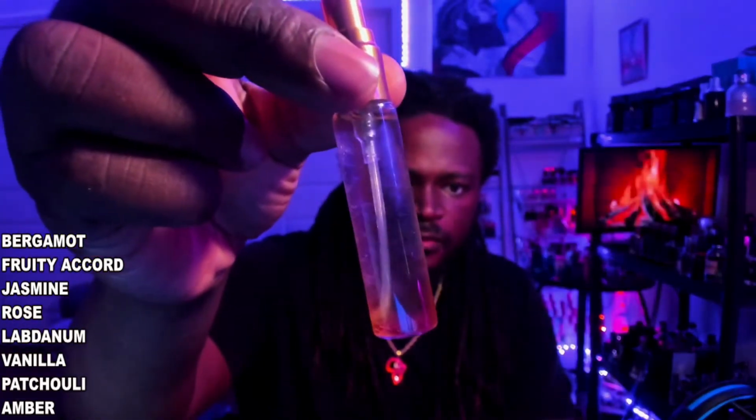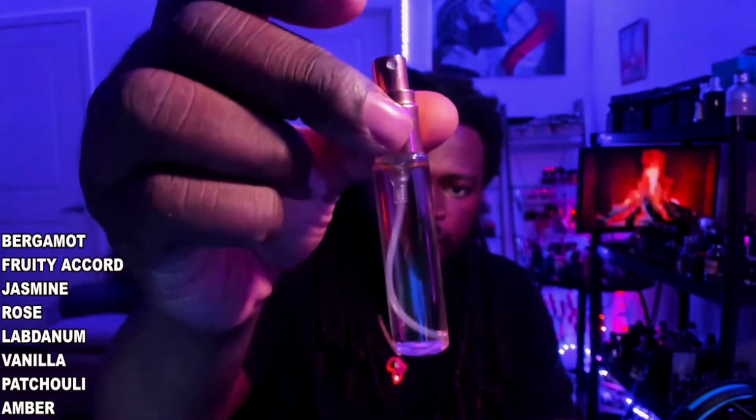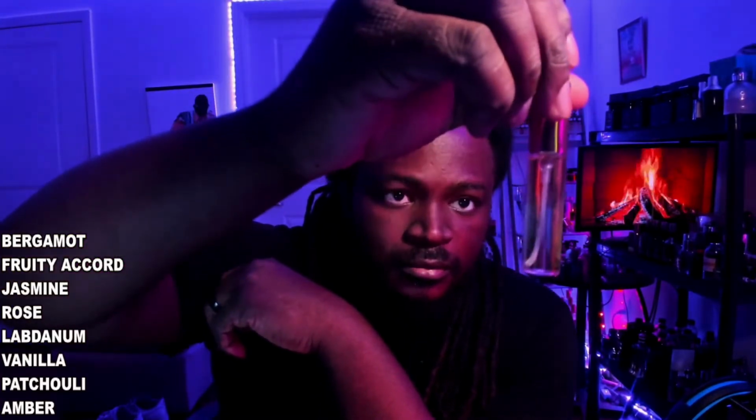Take our cap, close that up, see that mixed together really well. A few shakes and it should mix together pretty quickly. Okay, so that is how this turned out. This is a light goldish color here, almost like a champagne.